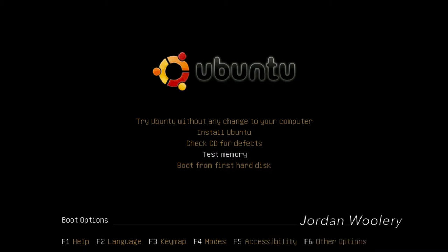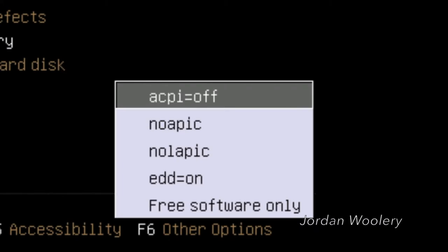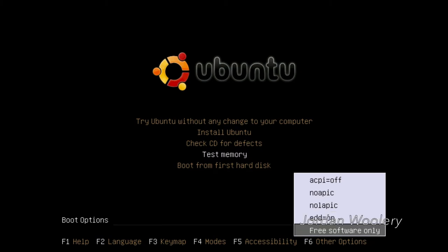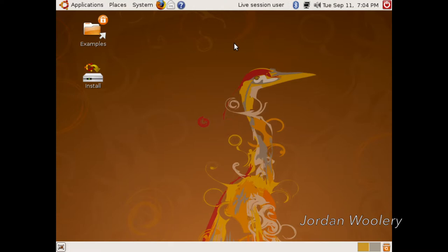Let's see. Boot options. Oh, okay. So you've got no ACPI support, stuff like that. Free software only. See, remember when I was talking about GoBuntu with the free software only thing? Well, that's apparently what that merged into, so that was pretty short-lived. So, interesting. Anyway, we're going to exit out of that, and we're just going to go ahead and start up normally. And here we are at the desktop of Ubuntu 8.04 LTS.